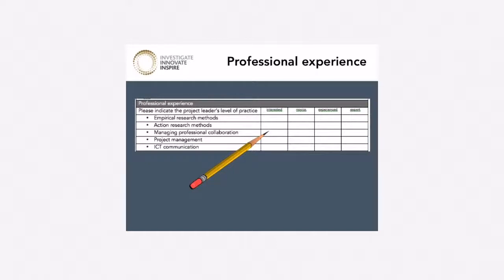In this last section, please indicate your level of professional experience with each of the practice areas. Your responses to these questions will not be used to judge your proposal. They're intended to help the CIM team better understand, plan for, and support the development of our project leaders.